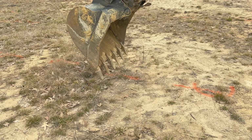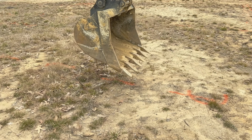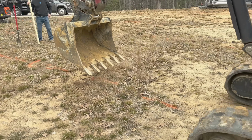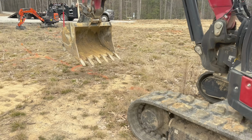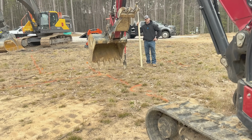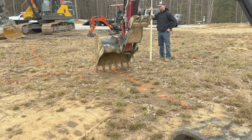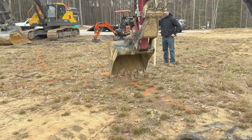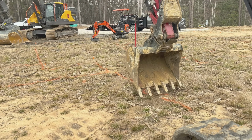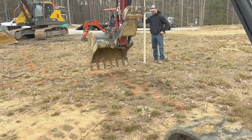Yep. Really don't dig the center line today. We're gonna do this right here, make sure we're straight with it. Not quite straight. There we are. Now we are.